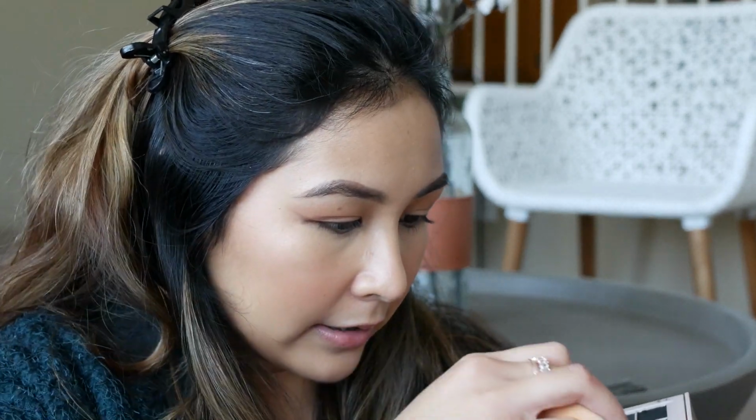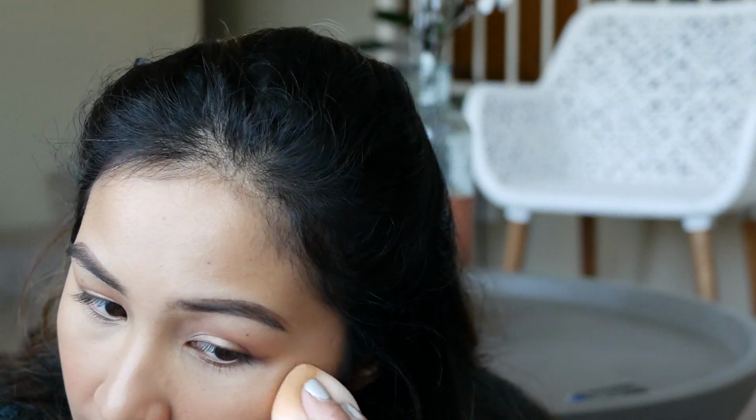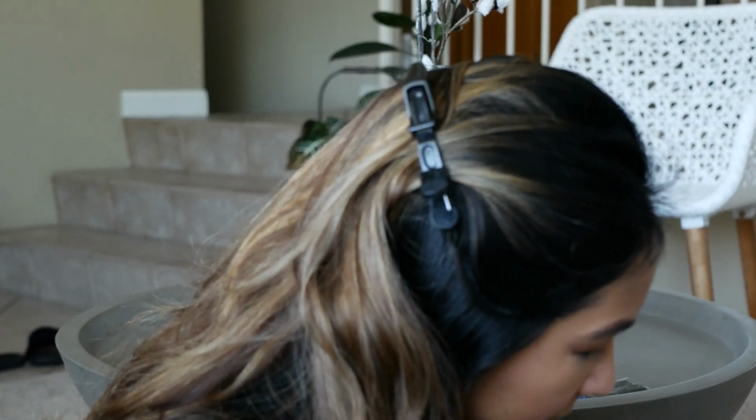I'm actually gonna try something. If this doesn't work, don't do it at home. I'm gonna take my beauty blender and I'm gonna go into that highlighter. I'm gonna press it on. What is going on here? There we go. Oh, wow, that is a lot. That's a lot. Okay. Never mind. That was too much even for me.